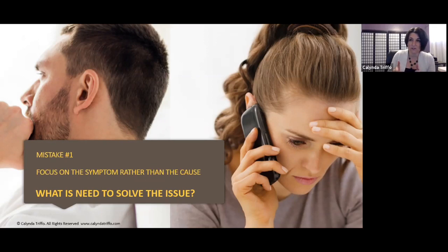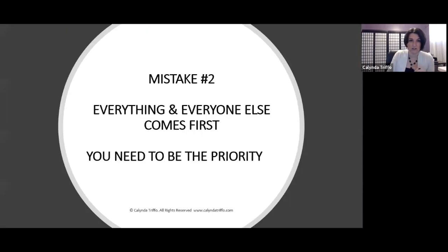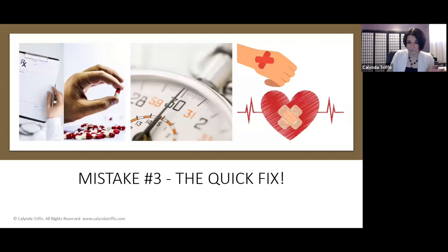People fight for their symptoms harder than they fight for a solution. And it's so crystal clear once you understand what I'm talking about. But it's an interesting thing to watch once you've seen it. Mistake number 2 is everything and everyone else comes first. The client is making themselves the priority, and they're running themselves ragged, and they're not resting and repairing because they think they have to. They have to.